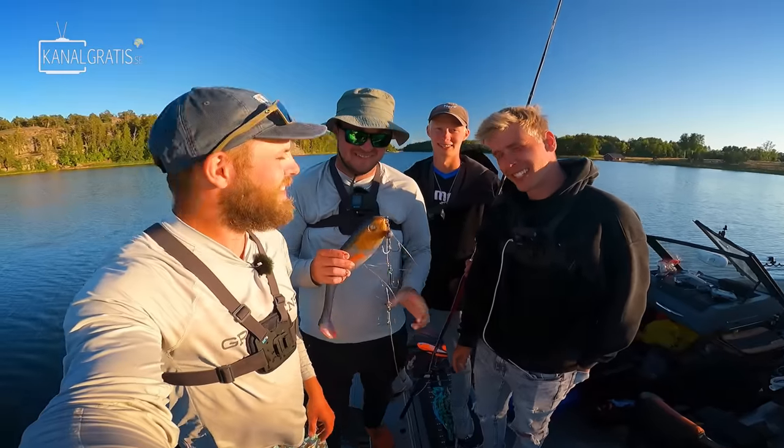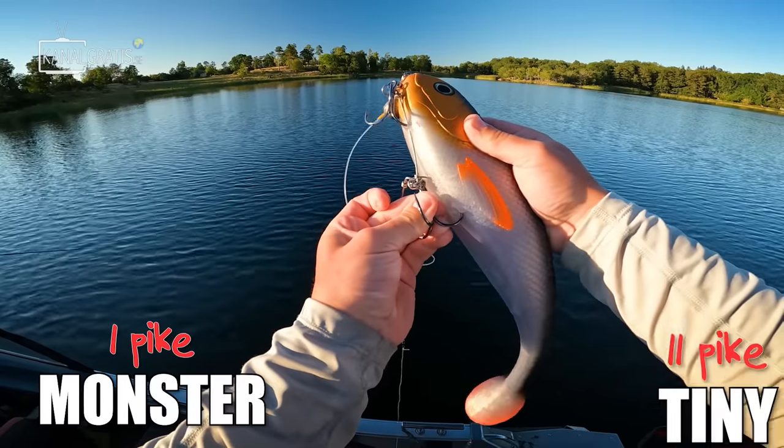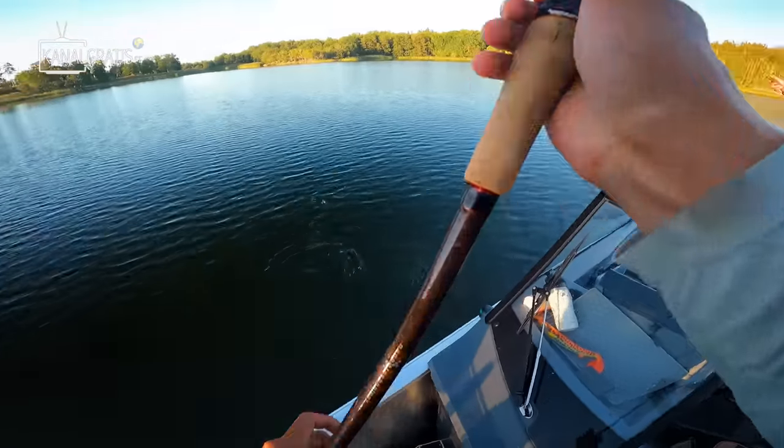This was really awesome. A few more casts and then we wrap up today. I even lost count, but around 10 pike on the small lures, 1 pike on the big lures, and that was way bigger than all the other ones we had. Does that say a thing or what? Yeah, textbook.